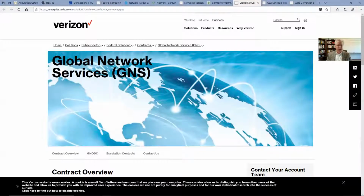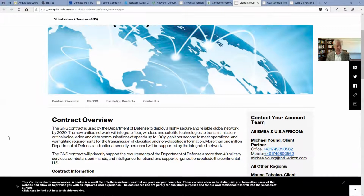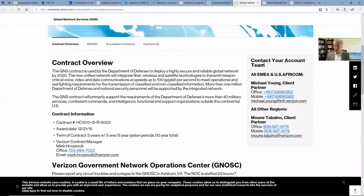Mostly I was trying to find quickly whether it's a future contract. It is, so it's going to go out for a while. So let's go after that. But I've tracked that. Here's global network services. Okay, so here we automatically got some account people. Client partners, not the right one. So these ones aren't the right one. That's who the government should talk to.